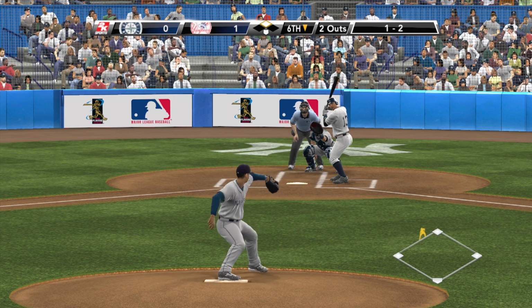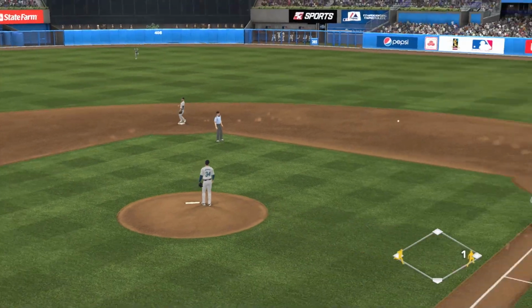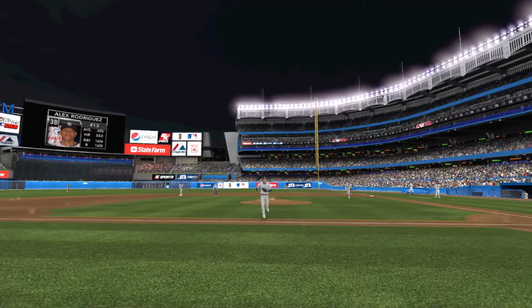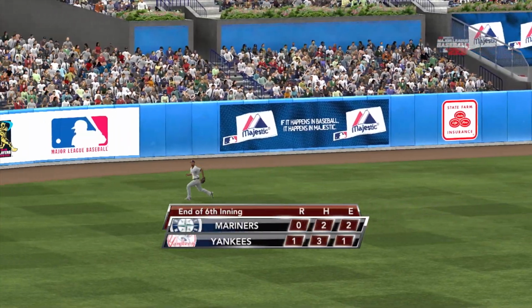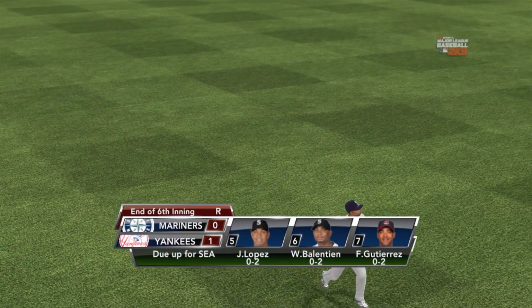Now Jojima sets the target. Hit sharply towards the hole. Throws on to first in time to retire the side. Pitching clinic so far. Finally that offensive door opened with a run on the board. The Yankees are in front 1-0. Middle of the lineup coming along.